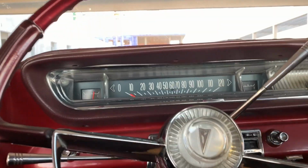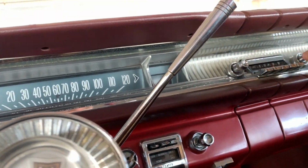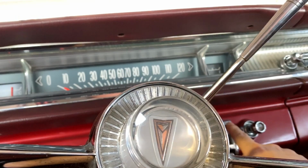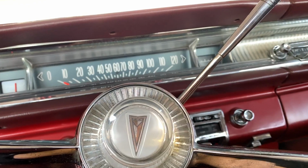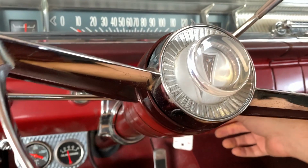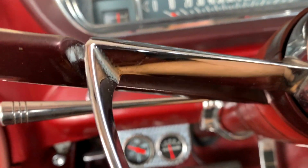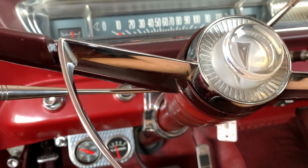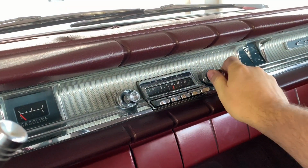Let's play with some stuff here. Horn works. Wipers work. See if the radio works. The heater fan, yep, it works. That's good. It's all good. Cigarette lighter, I don't know if that works. Radio, it turns on, I hear it, it does work.